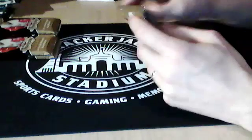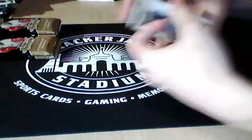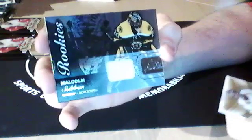Alright, this is it. Is this the lucky pack? Okay, base. What do we got? Oh, it's a Malcolm Subban box. It is a Malcolm Subban jersey. So there's two Boston hits for Believe Land.